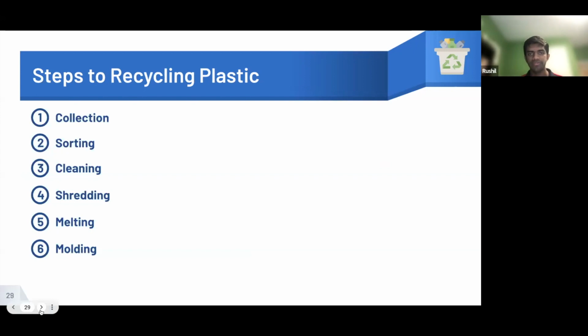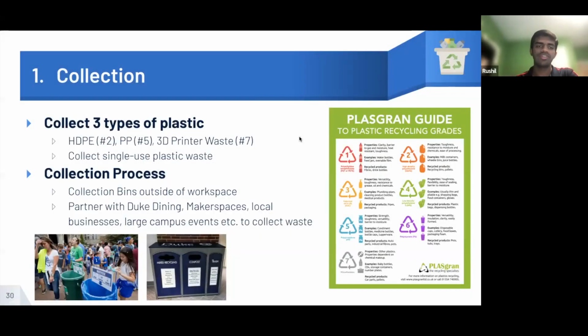Some of the steps specifically for this high fidelity machinery involve collection, sorting, cleaning, shredding, melting, and molding. In terms of collection, we envisioned at Duke that we would collect number 2, number 5, and number 7 plastic. Specifically with number 7, it's broadly categorized as miscellaneous, but for Duke purposes, we'd specifically focus on 3D printer waste. At Duke, in all of the maker spaces, so many people are constantly using the 3D printers, but those also generate so much plastic waste. So we would hope to be able to recycle 3D printer plastic waste.